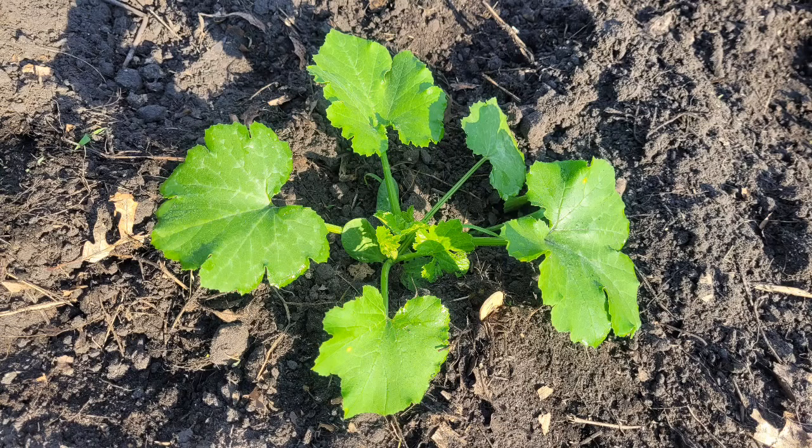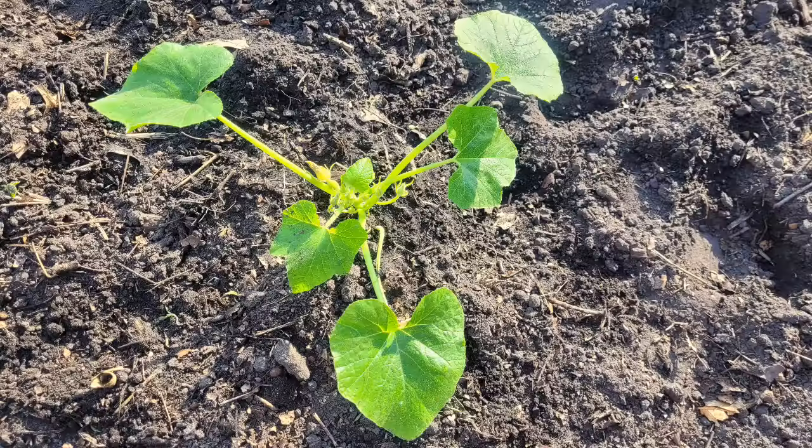I have, this is, I believe, a zucchini plant. 6 of those, 2 different varieties. I planted 6 of the yellow summer squash, but only 4 of them have survived. They're about that same size.